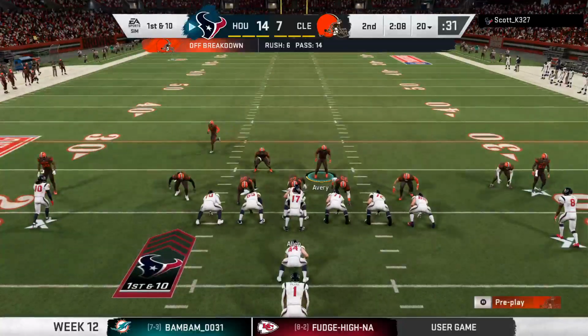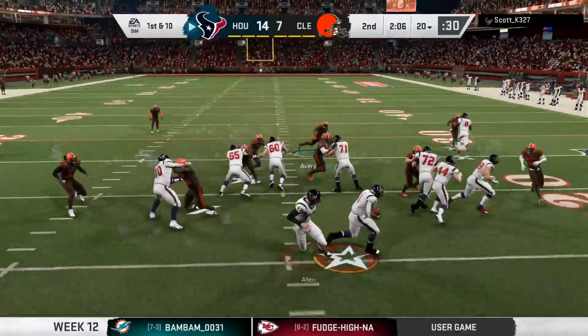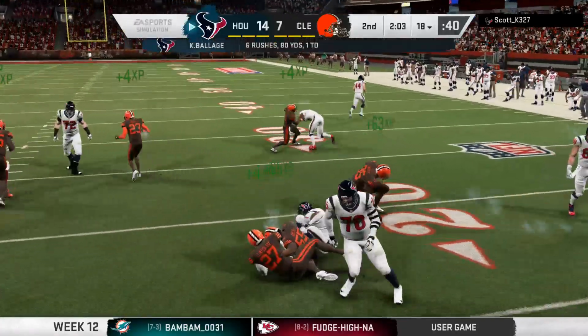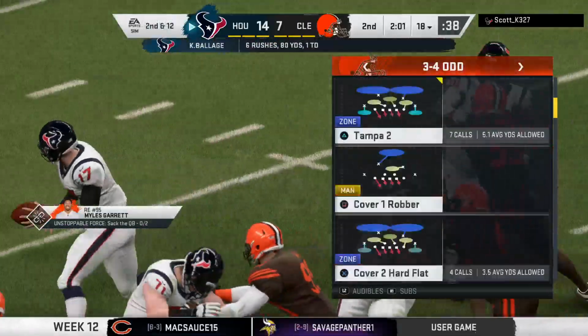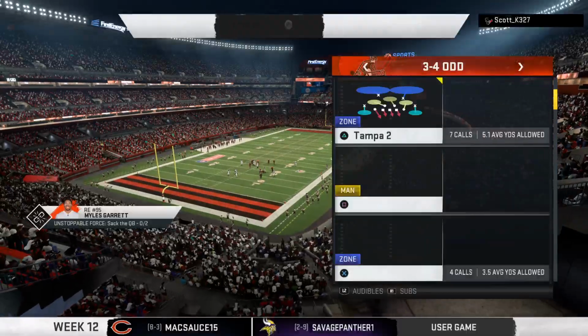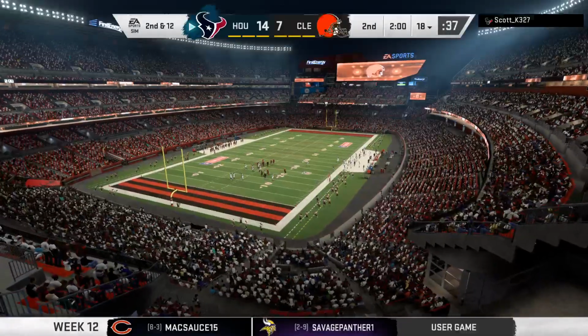Yeah, we call it ball hawking. And the only way to truly be good ball hawks is not guessing. It's not just simply anticipation. It's study and understanding what they like to do and beating them to the spot and creating big plays. They're watching the film, and it's working.